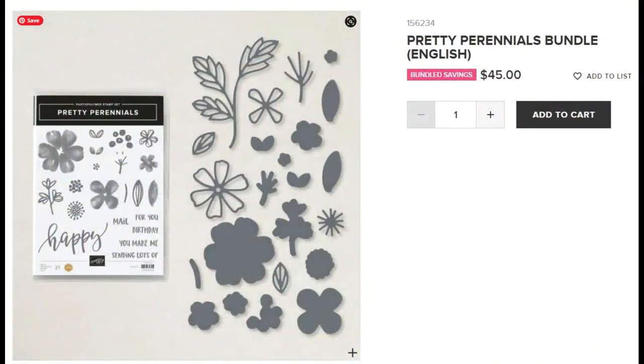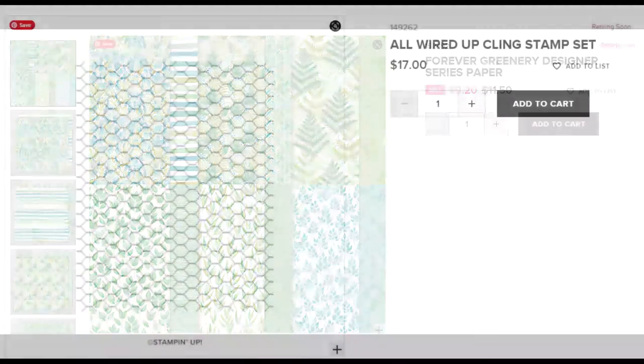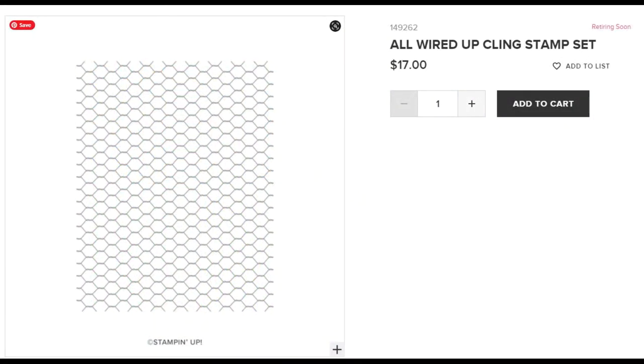The other three items, I mentioned two already. So I'm showing you my five top items that I would get if I were you that are leaving. The Pretty Perennials, amazing. I highly recommend that. I showed it earlier. The Forever Greenery Designer Series paper. I looked at all of these last night and they were still available. Now they are going to be leaving. So I'm surprised the Forever Greenery is not sold out yet. They must have had a lot of it. The other item I mentioned the other day, the All Wired Up Cling stamp set. With the chicken set, it's such a cute set to go with it, so I highly recommend that.